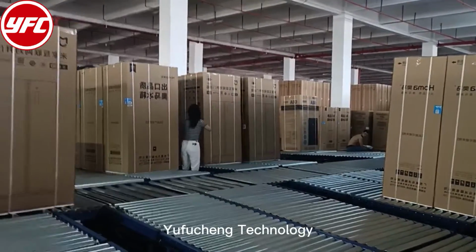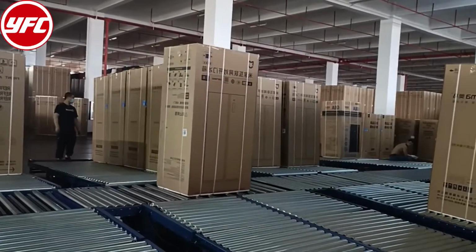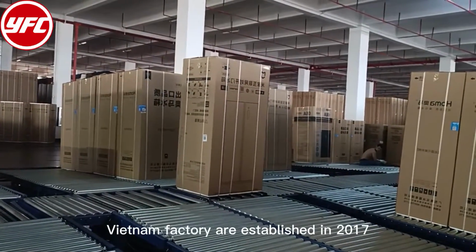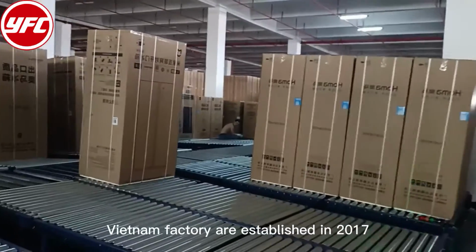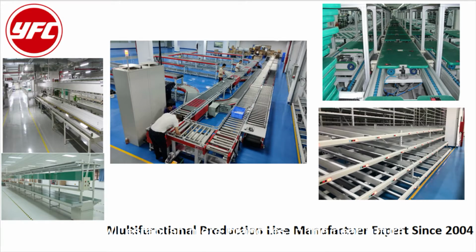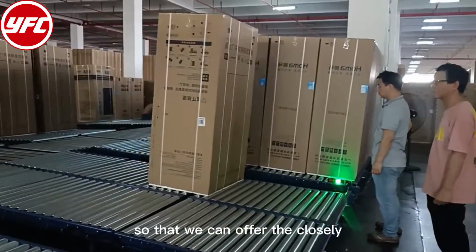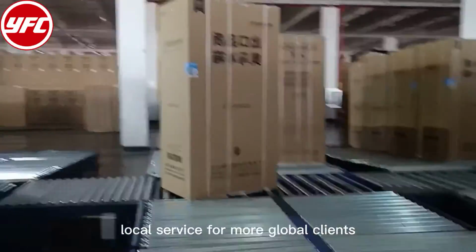Yifuten Technology targets global markets for lean manufacturing. The India office and the Vietnam factory were established in 2017, and we will establish more branches in the near future so that we can offer closely local service for more global clients.